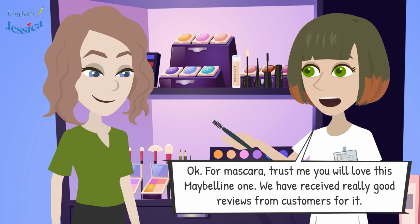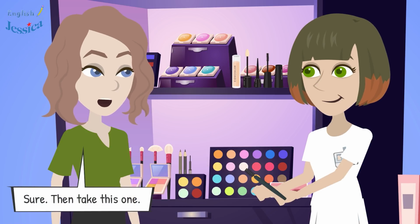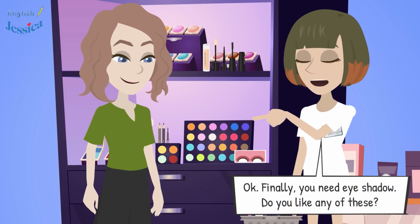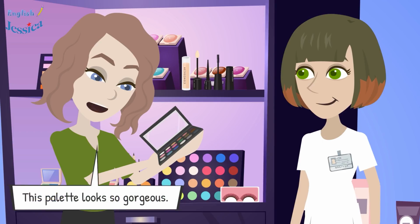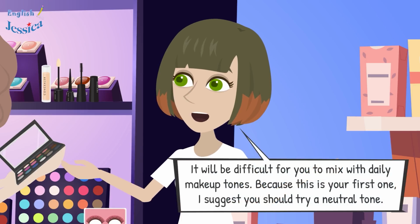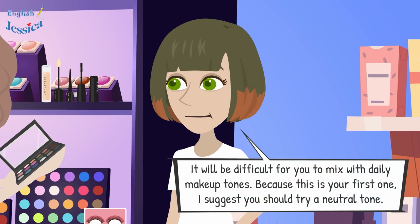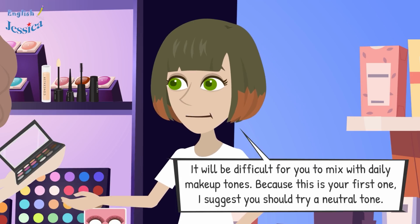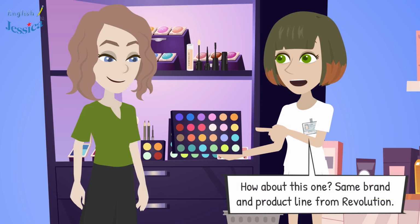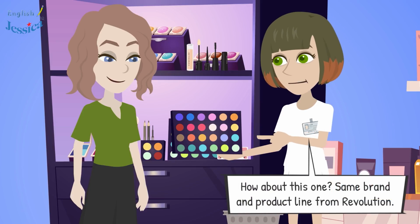Okay, for mascara, trust me, you will love this Maybelline one. We have received really good reviews from customers for it. Sure, then take this one. Okay, finally, you need eyeshadow. Do you like any of these? This palette looks so gorgeous. Right? But that palette has kinda too bright colors for you in my opinion. It will be difficult for you to mix with daily makeup tones. Because this is your first one, I suggest you should try a neutral tone. How about this one? Same brand and product line from Revolution.